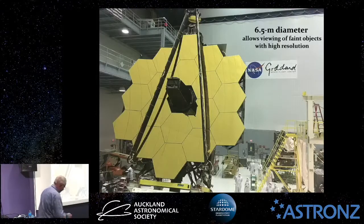That's it there, the mirror. Here are the technicians down here. Look at the sheer size of that beast. To give you an idea, Hubble, which everyone made a big hoo-ha about when it was launched in 1990, was 2.4 meters across. This is 6.5 meters across, and that is what makes it so powerful.